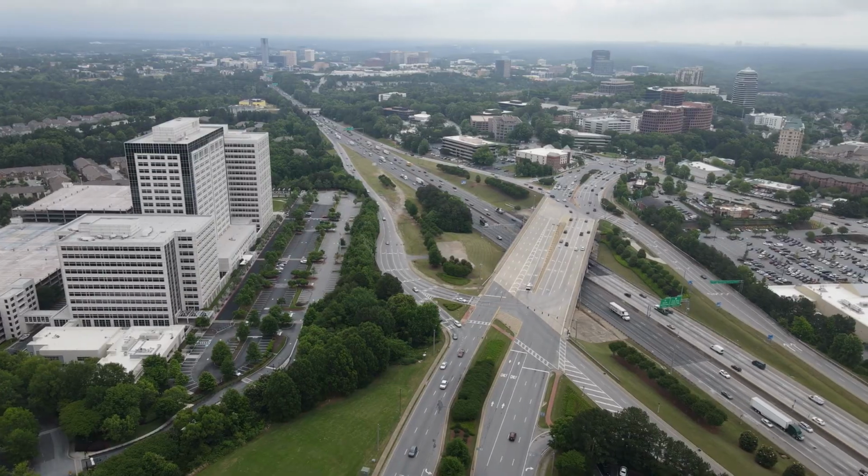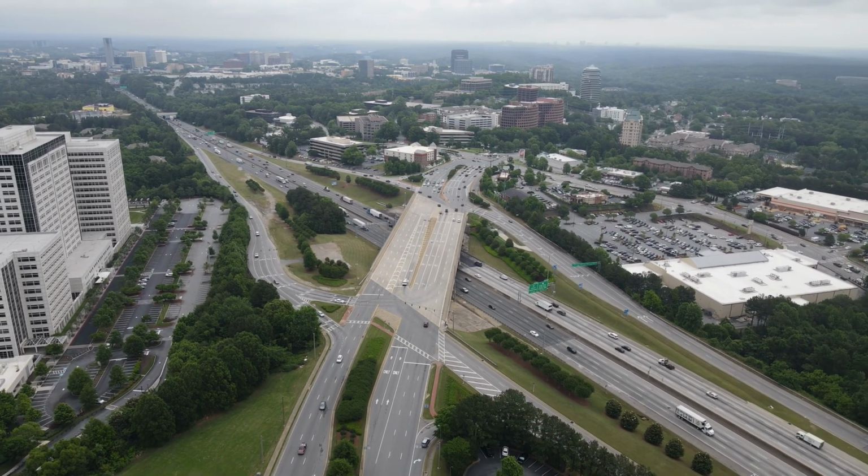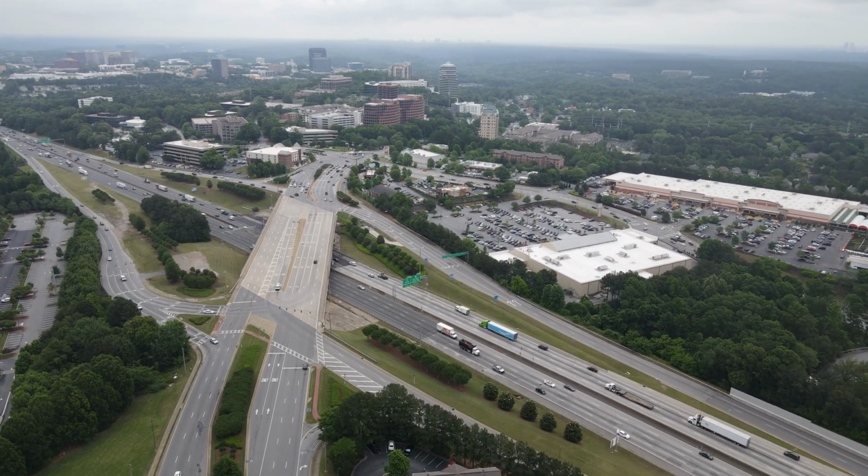Another unique thing about this is right across the freeway, that's 285 right there. This is Pace's Ferry. Right across the freeway is the first ever Home Depot store. It's located right there. That's their headquarters, but also that's Vinings. I get asked about Vinings all the time. It's a very affluent, high-end neighborhood, super sought after. It's right there. It's right across from Smyrna.